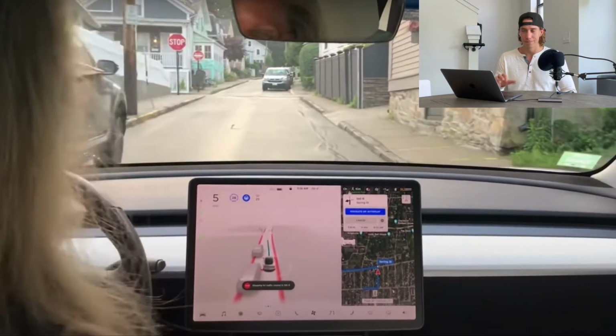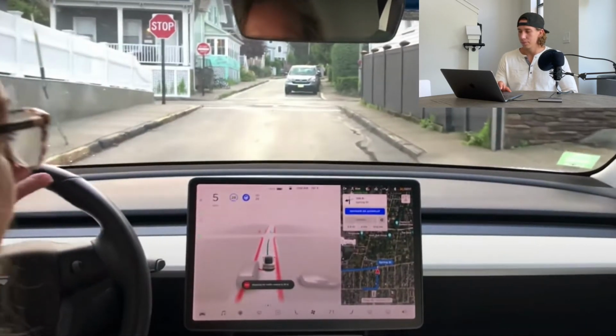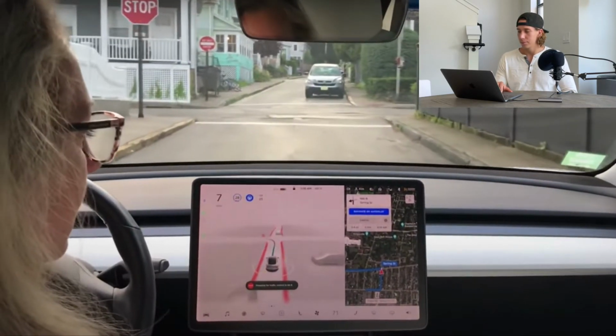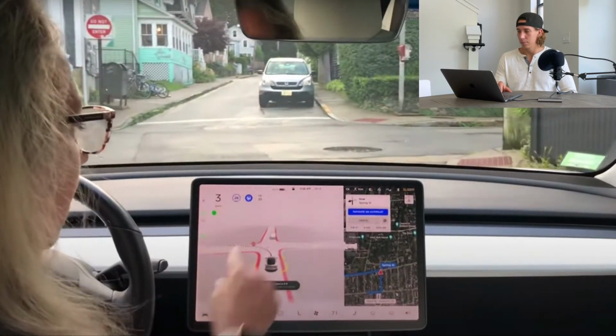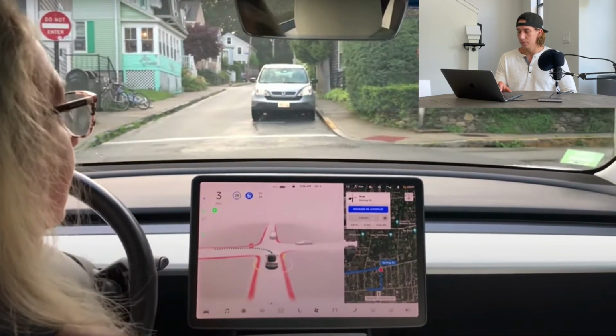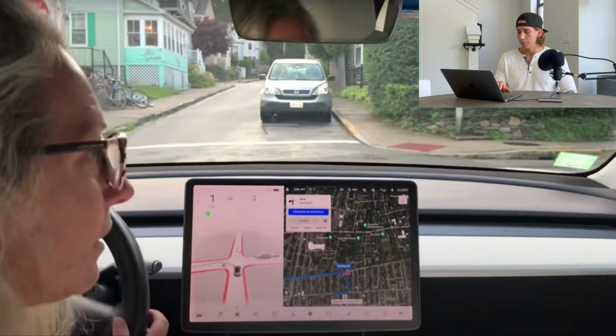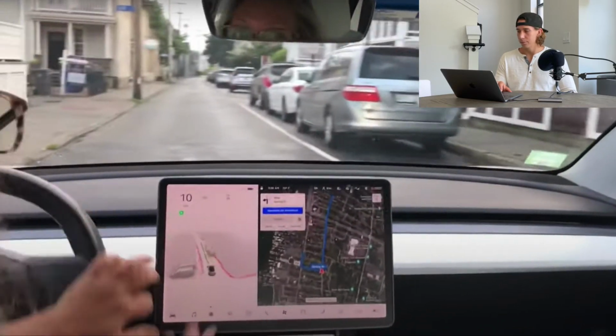Now this is going to be interesting because now we can see what my car can see supposedly when we're trying to make this blind left. There's a house here on the corner, you can't see anything here. It's not rendering anything here, but it's because it can't see. See, oh, I still don't trust it. Darn it. I mean, there was nobody coming.